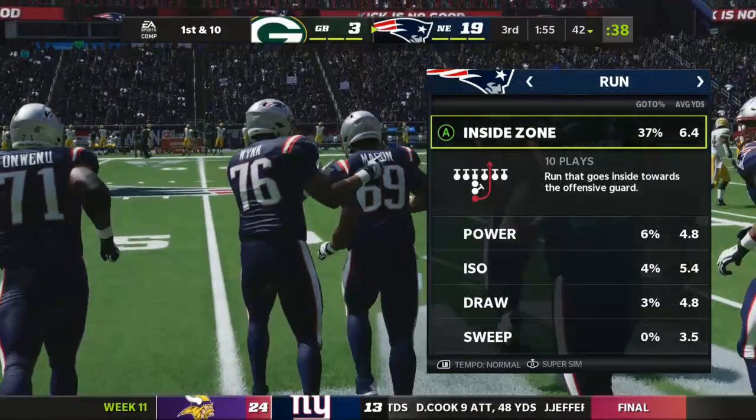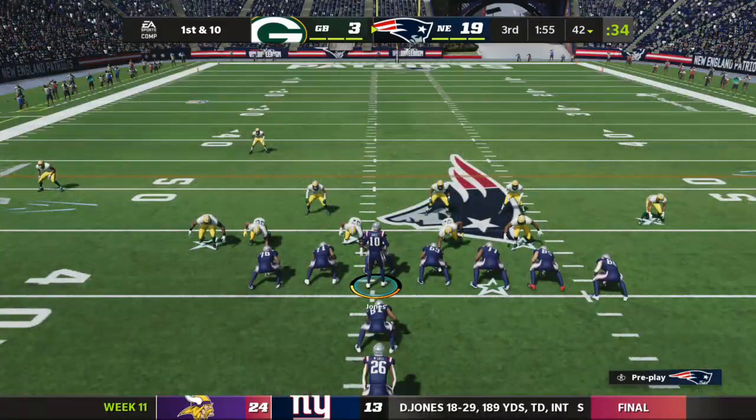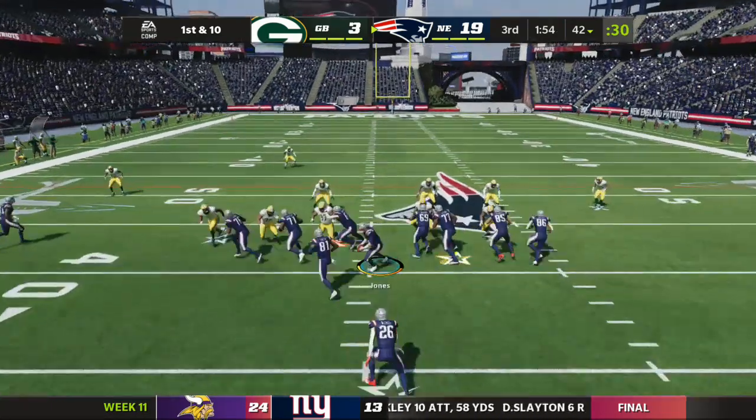Disappointing when you miss a field goal, but when you're playing against a defense this good, you and I both know that's a crucial miss because you can't afford to leave any points out there. You've got to take them when you can.